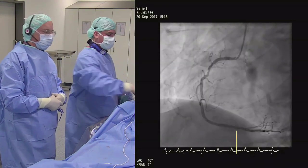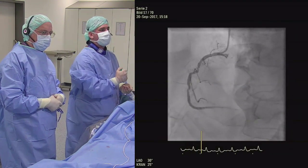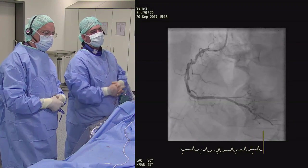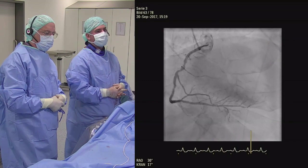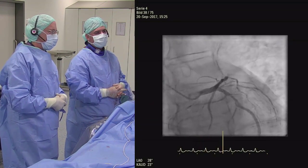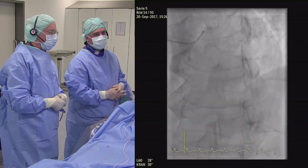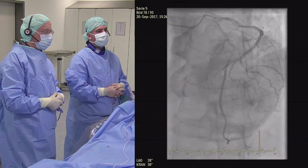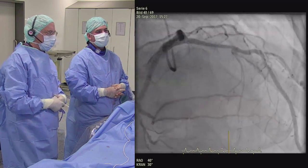Yes, sir? The pressure sensor is always in the same place. The transducer is at the proximal end of the radiopaque part, so it's really at the junction. Is there no difference between the companies, between Boston or the others? No, we can discuss that. Maybe we can process. It's an optical transducer.